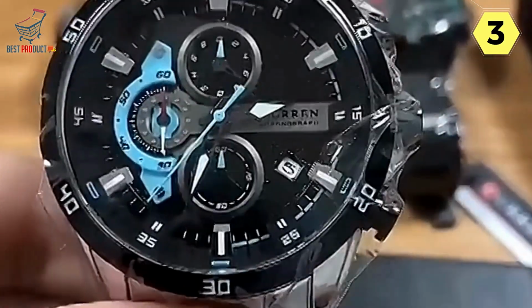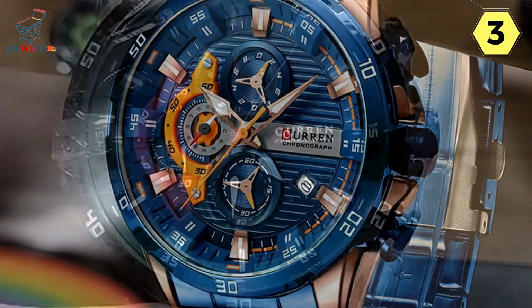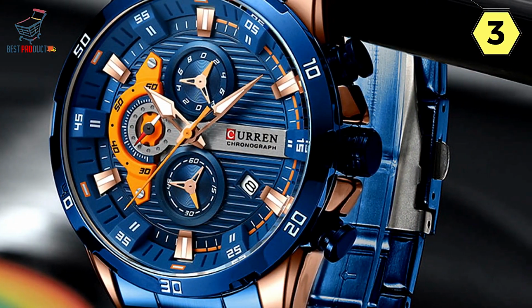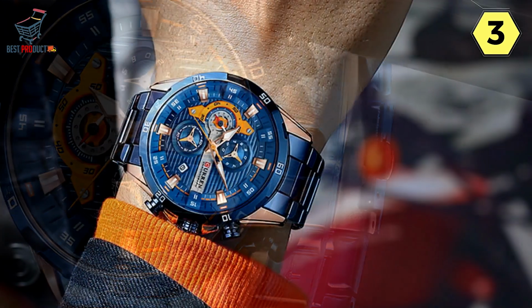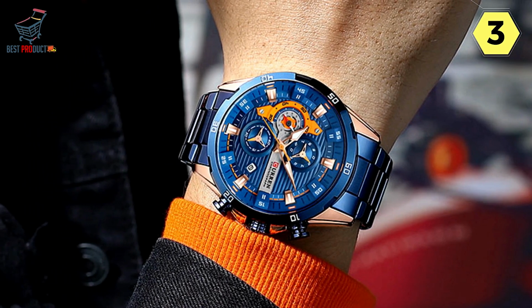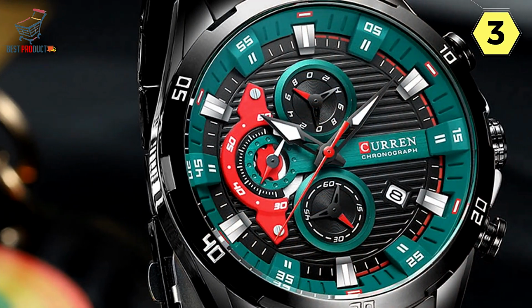Innovative and practical, the CURREN watch incorporates multifunctional features that cater to your daily needs. From sports timing to a convenient calendar, this watch is equipped to keep up with your busy schedule. Additionally, the luminous function allows for easy reading of the time, even in low-light conditions. In summary, the CURREN watch strikes the perfect balance between elegance and practicality.